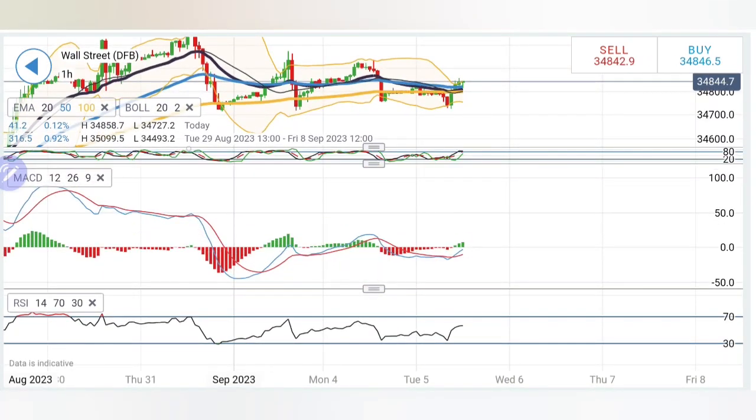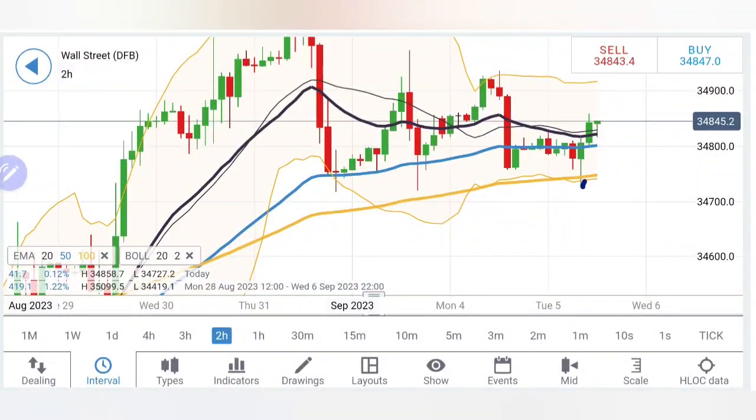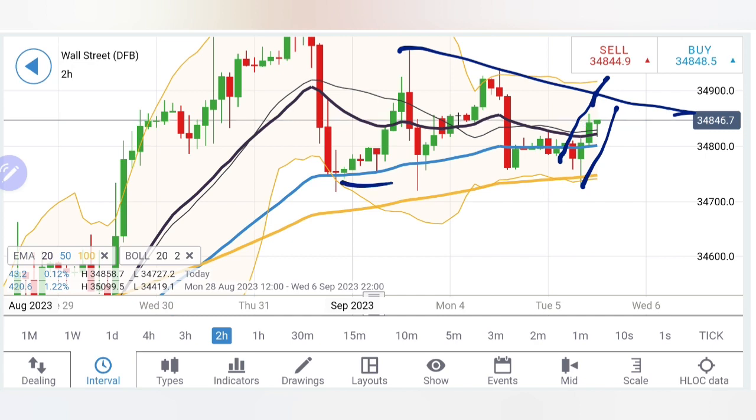Stochastic overbought, MACD crossing over for a buy on the hourly charts, and this crossover has happened at a bottom. It can try to pull back. RSI rising, coming to 2 hour. On the 2 hour charts, higher lows, higher highs are seen, trying to create a channel of its own. Lower highs, flat bottom, that is another observation.